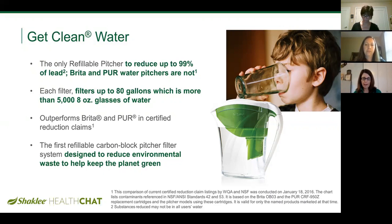The starter pack is $57.50 for members. And you can get a year of clean water for your family, which would include the pitcher and 4 filters. And that's just a little over $100. So it's a really great value.